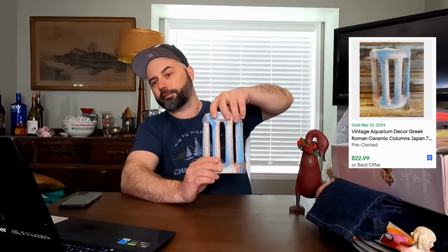And this is the aquarium Greek Roman columns, made in Japan, 7 inches tall. This sold for $16. Like I said, I think at this point we sold almost every one of those vintage aquarium pieces.